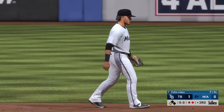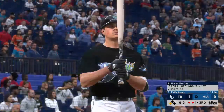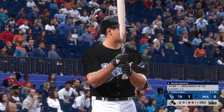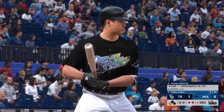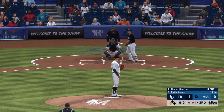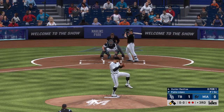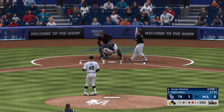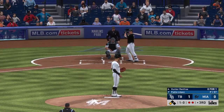Now batting, right fielder, Hunter Renfro. So now it'll be the 4-hole hitter, Hunter Renfro. He's set. Here it comes. Ball. With the runner on third, 2 outs, base open, and a good hitter at the plate, you have to be smart and not give in. If you walk this guy, so what? It's a lot worse if you give him a ball that he can hurt you on.